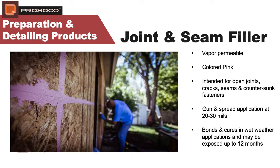Porous Prep is only used for the cut edge of gypsum sheathing and is therefore not necessary for all construction projects. Joint and seam filler is vapor permeable and colored pink for ease of identification in the sequence of R-Guard system products. It is heavily fibered to prepare open joints, cracks, seams, and countersunk fasteners before installing R-Guard Fast Flash or any R-Guard primary air barrier or other waterproofing and air barrier components in new or existing wall assemblies.